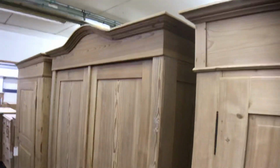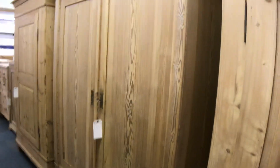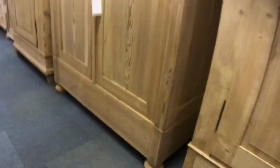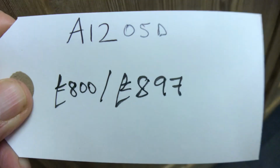Next to that, we've got another wardrobe, another big one with a slightly arched top. And again, totally dismantles for delivery, nice and deep inside again.